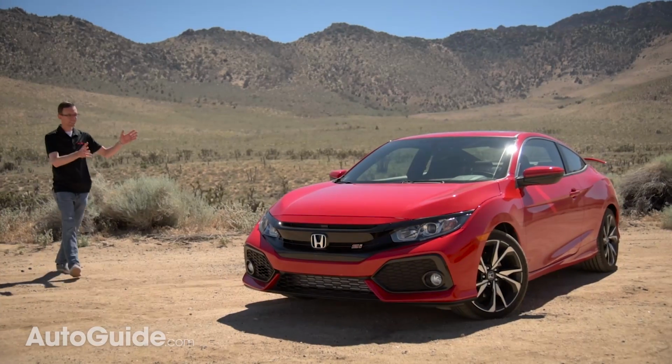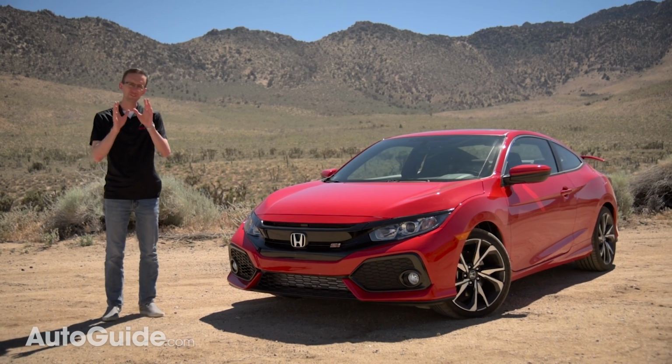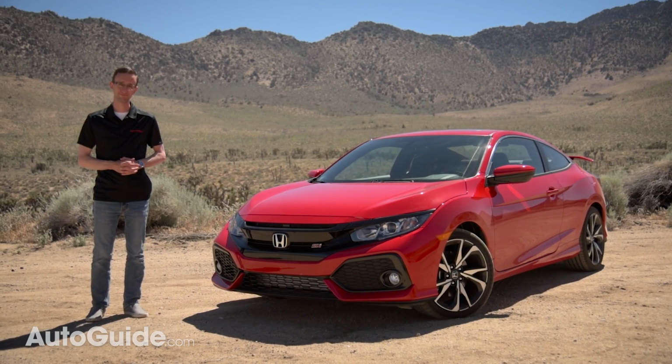Well, here it is, a car you sport compact enthusiasts have been craving for years, but I've got to warn you, you're probably not going to like what I have to say about the 2017 Honda Civic Si.